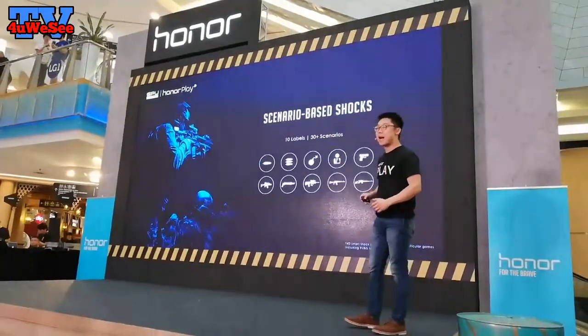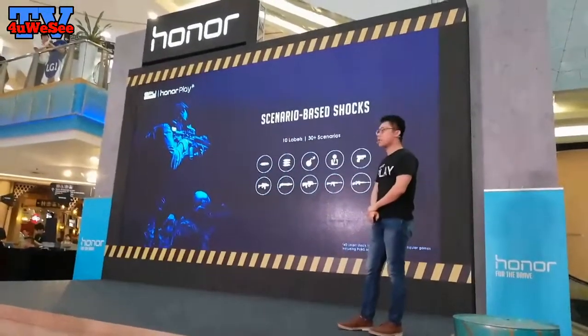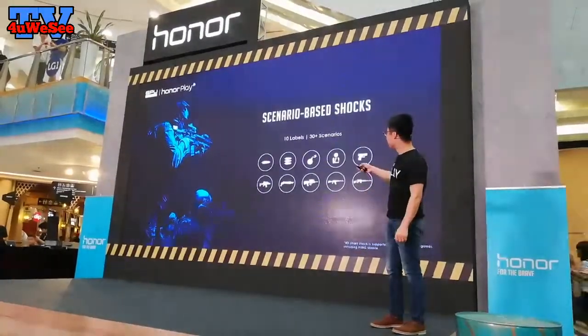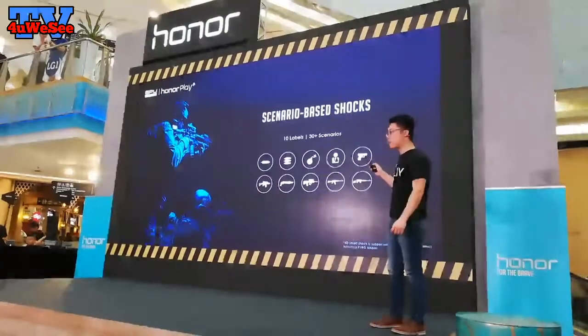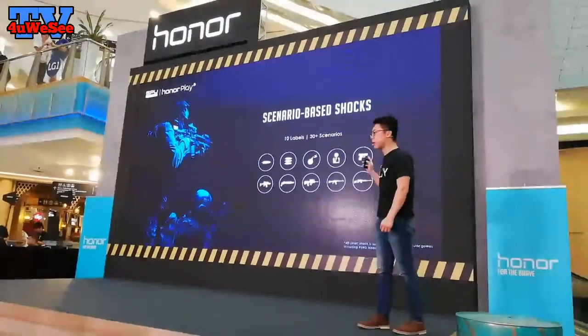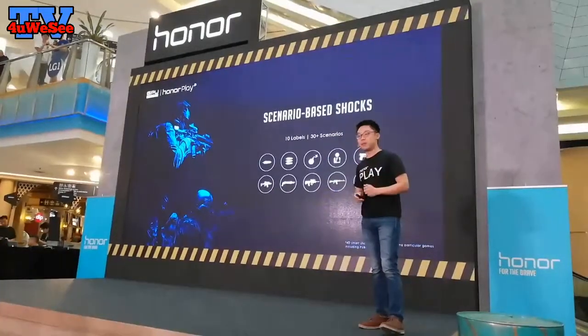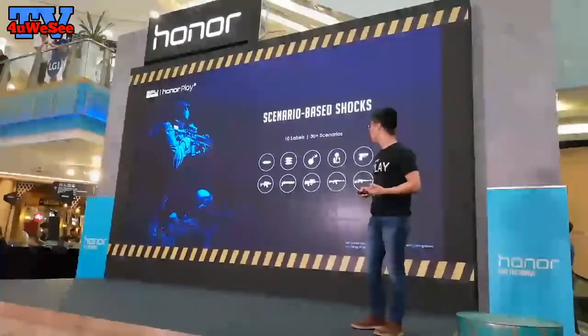We optimize more than 10 labels, more than 13 scenarios when you play PUBG. Like here, the labels here: machine gun, rifles, pistols, also grenade. Different weapons give you a different handling grip vibration.